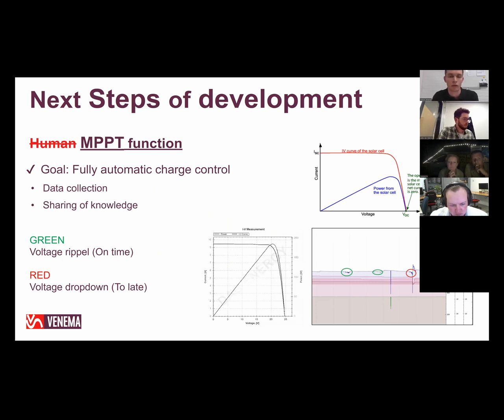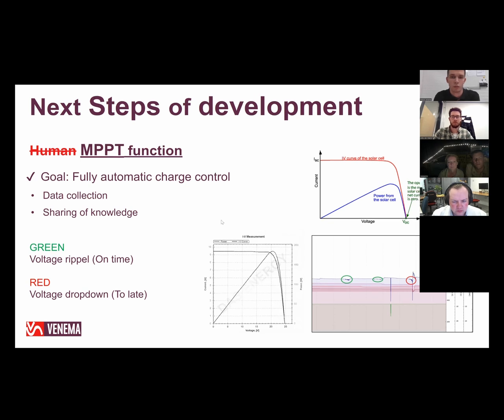At the moment, we are working on the automatic MPPT function, and we are collecting a lot of data from charging sessions, what we see, and Renske and Maarten share a lot of information with us. With that information, we see some things inside our software where we can control the charger. So our goal is to charge fully automatically, but at the moment Renske and Maarten need to do it remotely with the laptop.